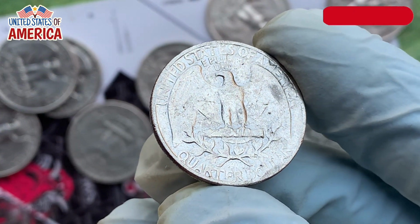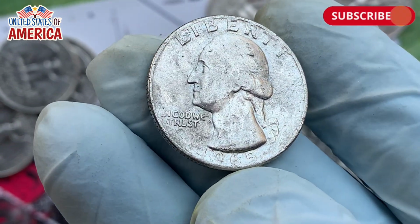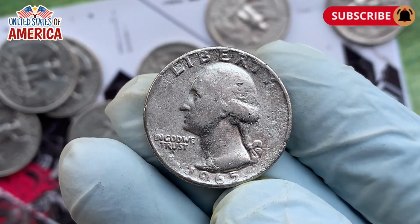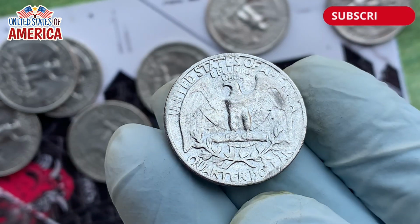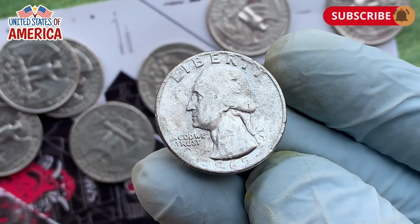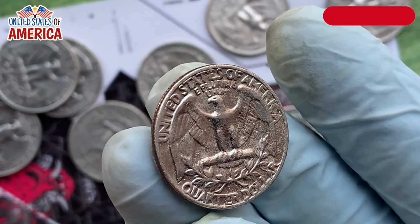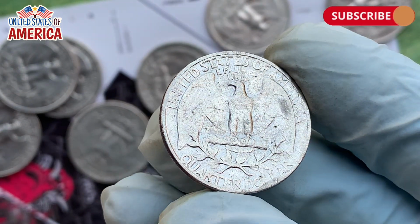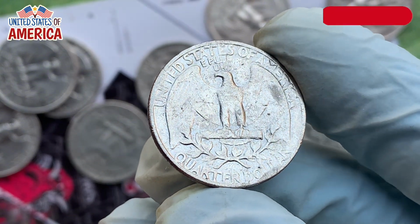Collecting the 1965 quarter is a journey in itself, a blend of appreciating historical narratives, understanding technical craftsmanship, and the thrill of discovering a coin that has withstood the test of time. For those who have long been immersed in the art of collecting, this coin represents both a challenge and an opportunity, a chance to secure a piece that is both beautiful in design and significant in its heritage. Its market value isn't just a number. It's a reflection of the intricate balance between rarity, condition, and the rich backstory that every coin carries with it.